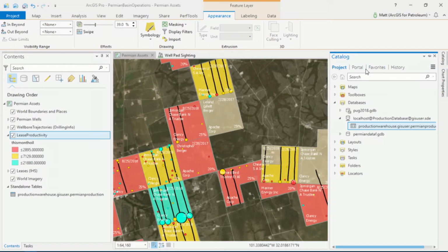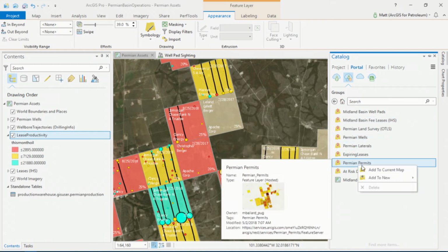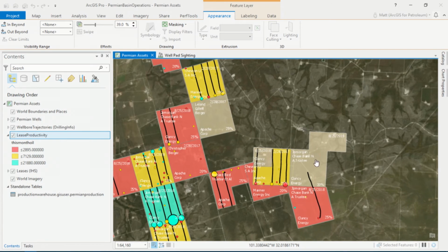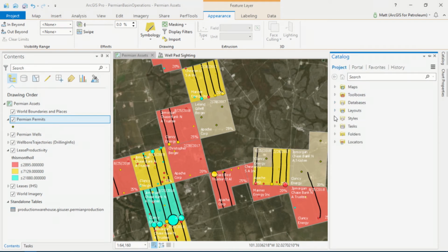I know that the first place to go for GIS information is through my connected portal, where in our Midland Basin Assets group, I can see that we have a Permian permits layer. I can see in a second that we'll actually have a number of permits on these leases, but I need to be able to symbolize these using industry standard symbology.